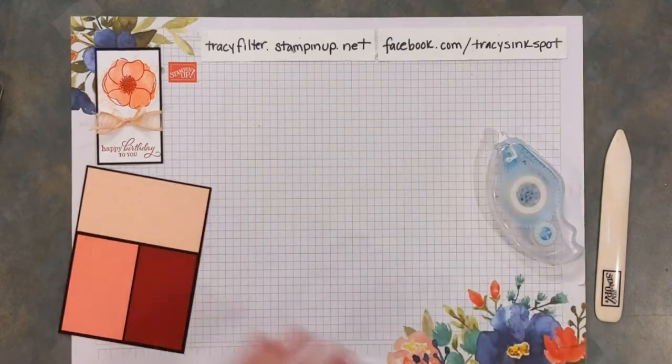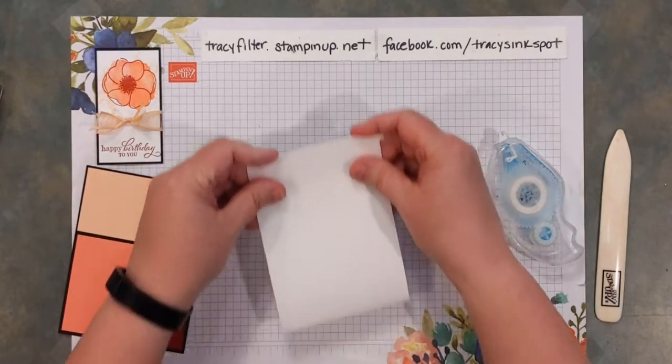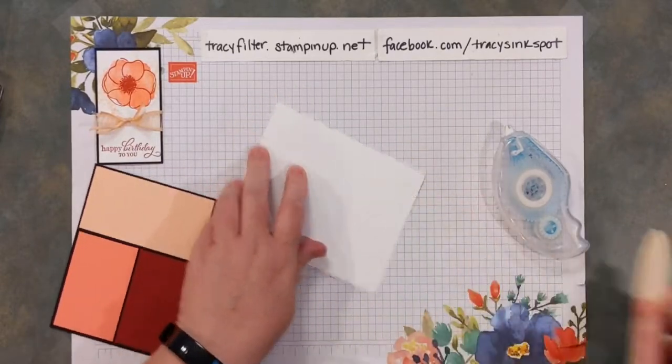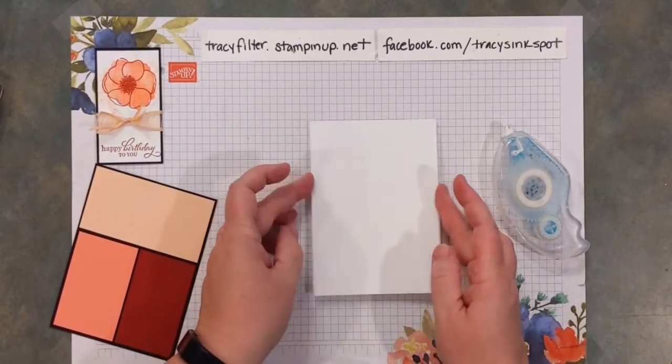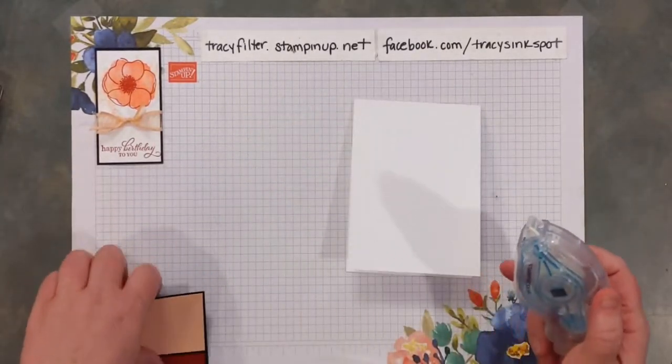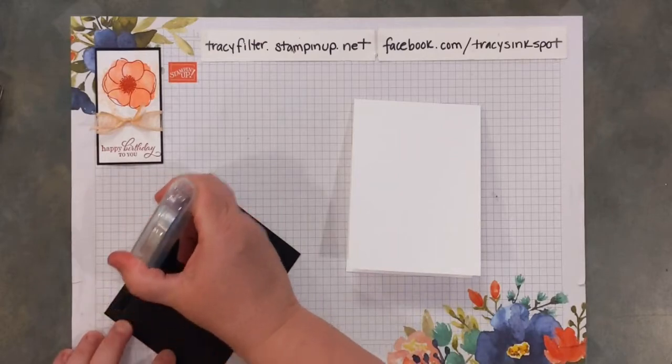Okay, then you're gonna need your card base. So again, take your neutral piece, that's 4 1/4 by 11, scored at 5 1/2. Give yourself a nice fold, or a nice burnish on that fold. Make sure you've got that flap open the right direction. Always a good idea to have the card open the right way.